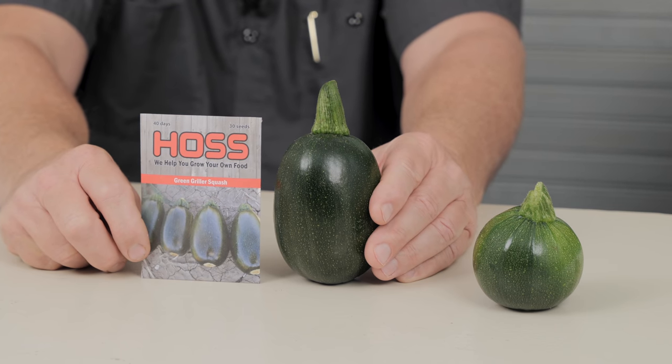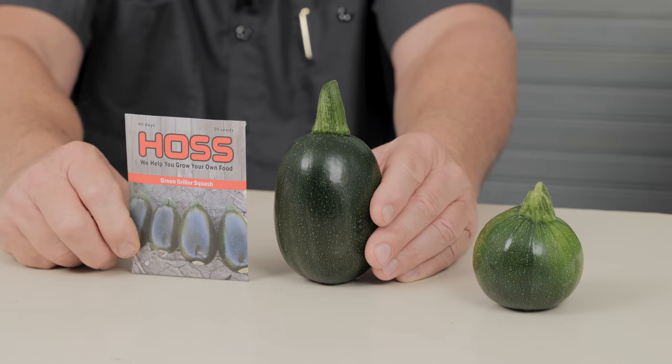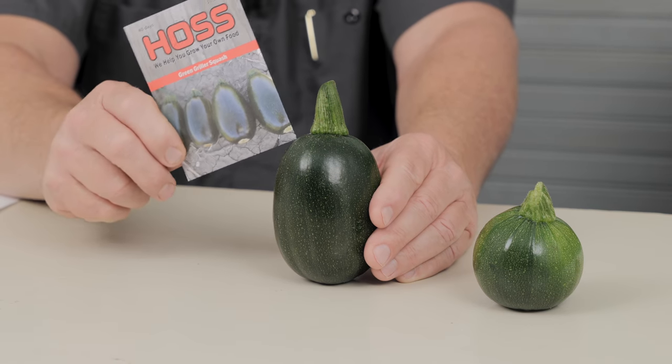The griller is more of an oblong. As far as color, they look real similar. But this one is more oblong. And that would probably do better if you slice it, as the name implies, for the grill. So you could slice it down the middle and it would lay flat on your grill, which would be a good one for that. And you could stuff it as well.